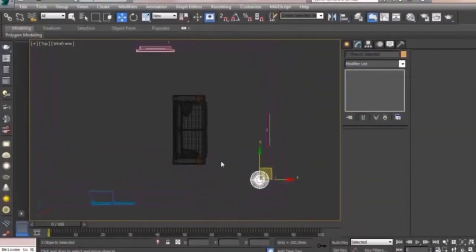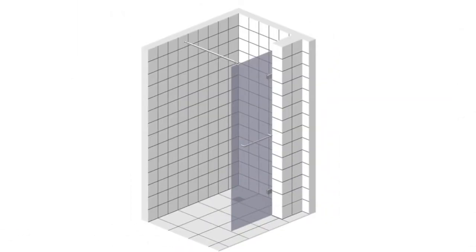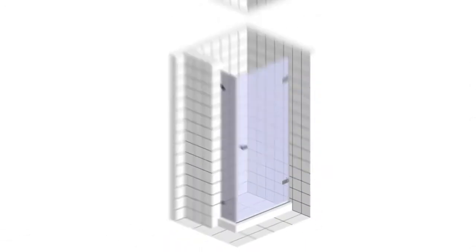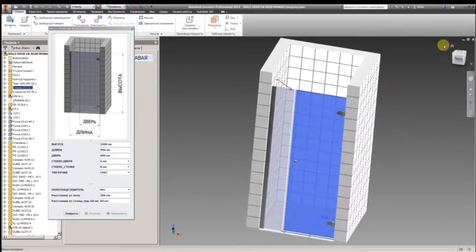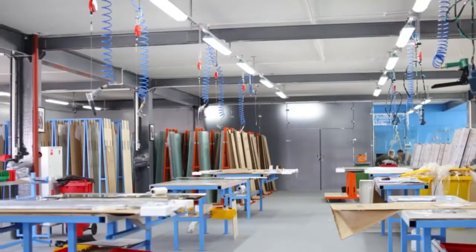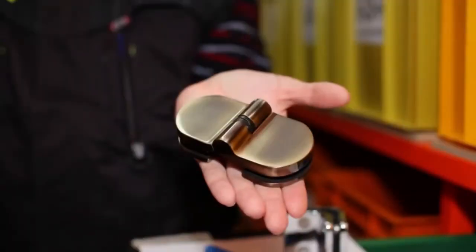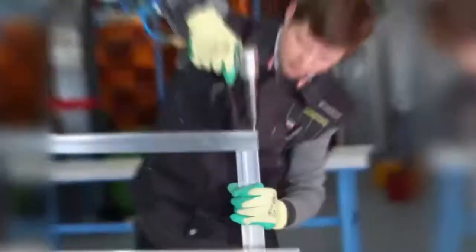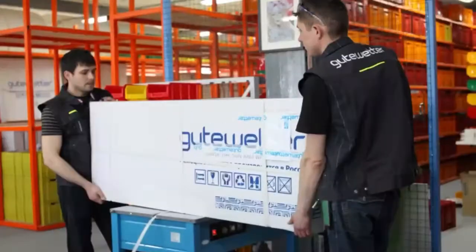So, how is a new product created? First, the designer comes up with a new model of shower enclosure. The constructor brings the designer's idea to life, creating a complete set of documentation for the new product. The factory's technologists also participate in and control this process. Technicians and assemblers prepare a new product, which is then sent to the dealer network and delivered to the end consumer.